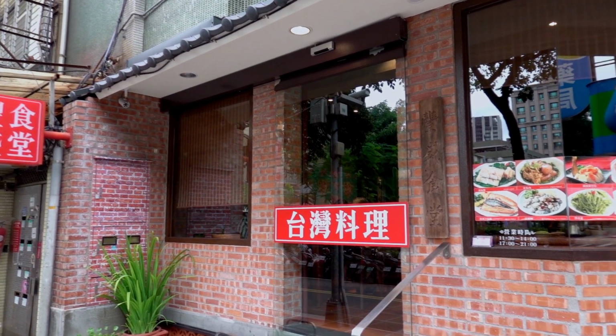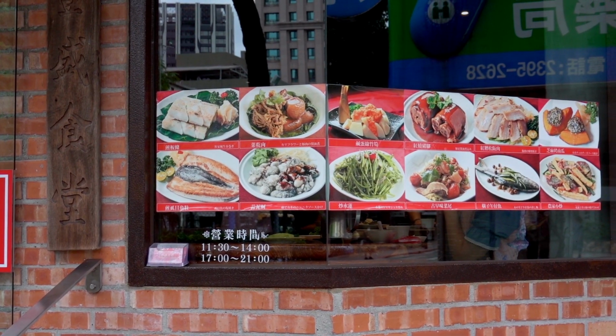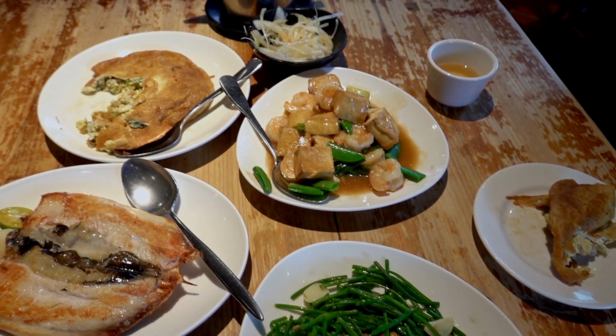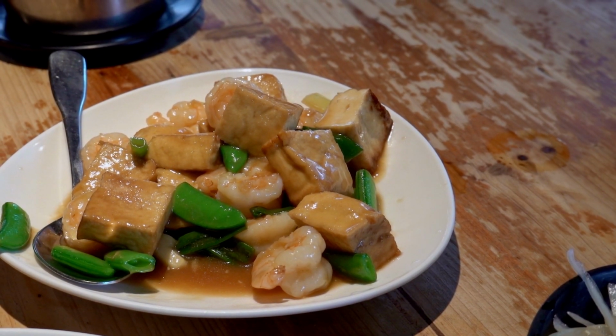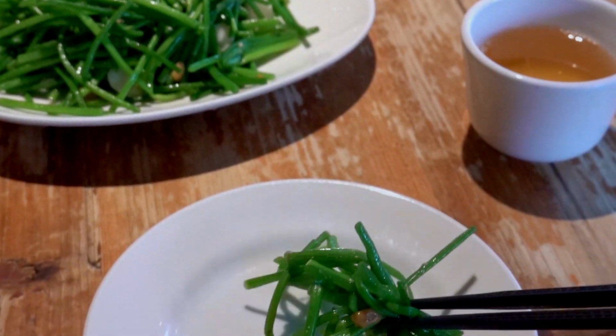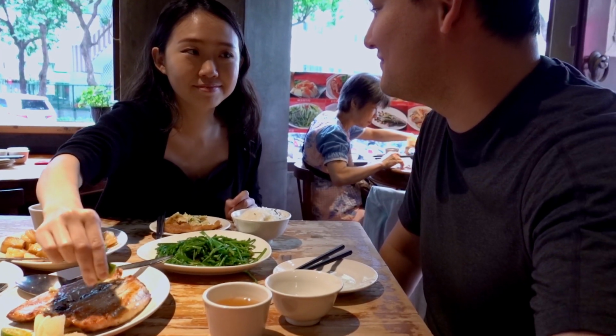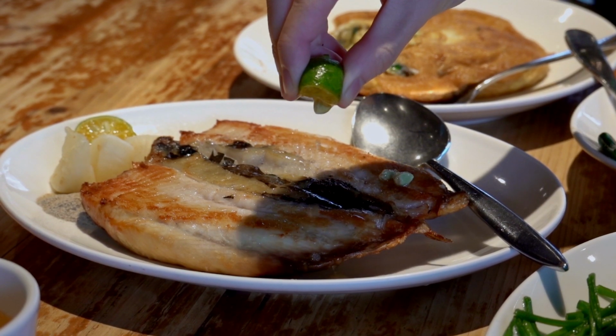It's a pretty famous restaurant. Mark Wiens covered it too, so we figured there's no need to go into any kind of detail. But it was good, and we definitely recommend that restaurant if you're in the Dongmen area. It's a good representation of a wide variety of Taiwan foods. We're gonna walk around this area and show you what it's like.